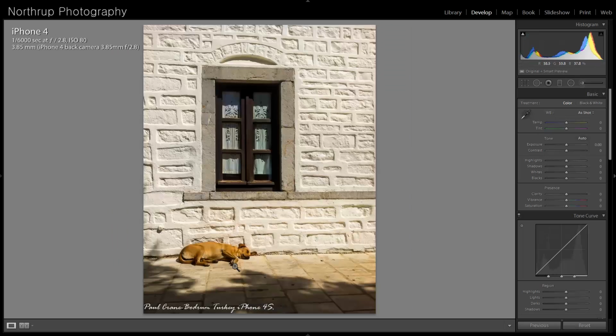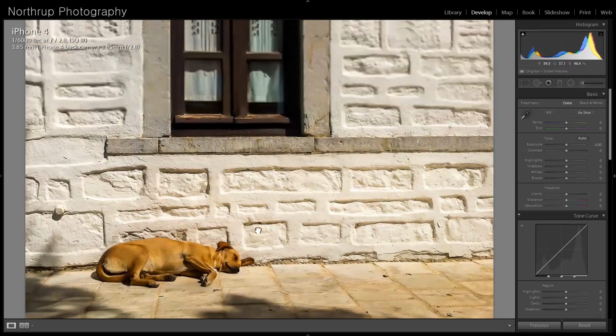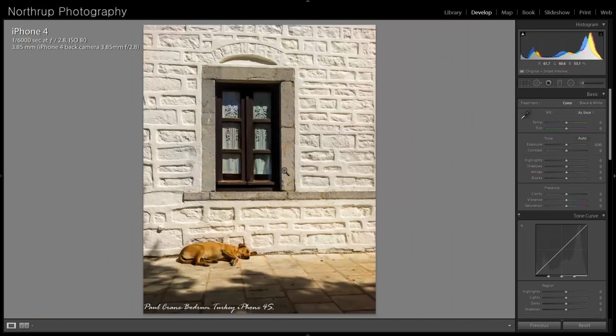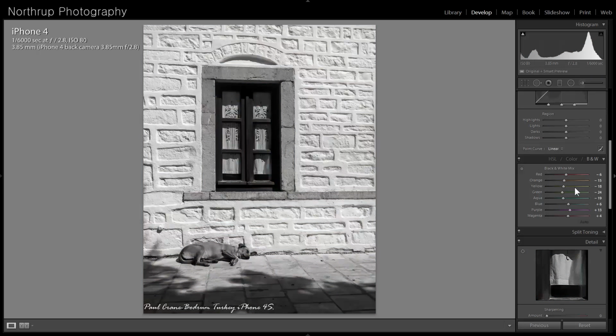Cool. Sleeping dog. Paul Crane, you get us. Dogs and windows are two favorite things. Chelsea loves her windows. What do you think? I'm trying to think of something to suggest here. Maybe I kind of like the way the shadows are going in here. Okay, black and white, beautiful. I was thinking maybe crouching down and getting a little closer to the dog. I would suspect it would not disturb the dog whatsoever. I love that. Bring that orange up a little.